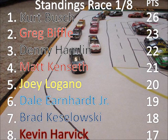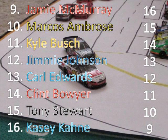After one race, Kurt Busch holds a 3-point advantage over Greg Biffle, and Denny Hamlin, as well as his teammate Matt Kenseth, sitting in 3rd and 4th. Joey Logano is in 5th, and Dale Earnhardt Jr. 6th. He's looking to improve on his past seasons, and Kevin Harvick looking to have a shot at this championship. Jamie McMurray 9th. He took off last season, but now looks to make the chase this season.